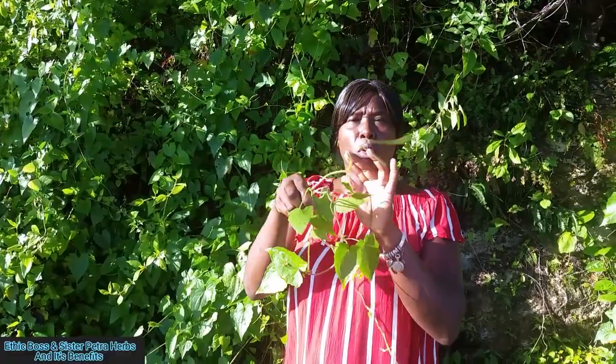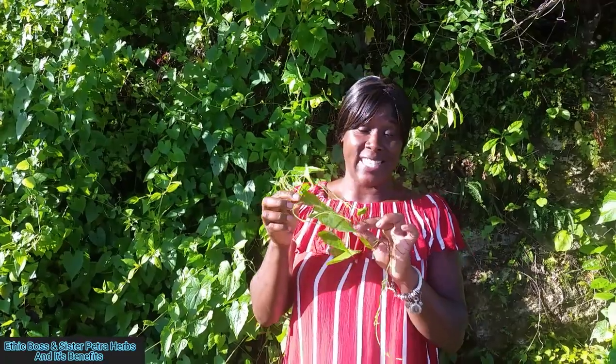So this is a quark bush. It can be used to treat skin rash and also to get rid of ticks.